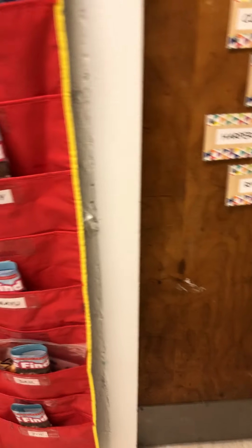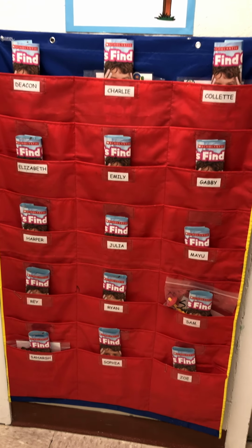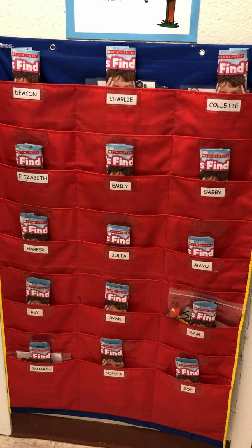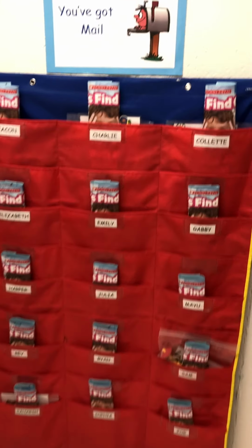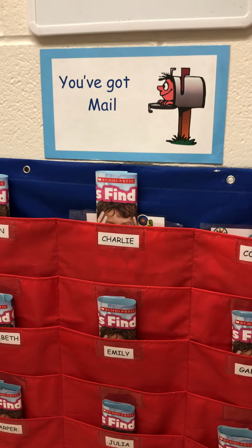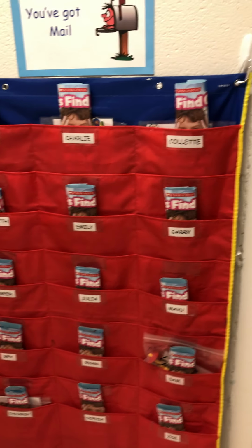So, right here you're going to find your mailboxes right outside our door. Can you find your name? Yep. And up there it says, "You've got mail." And you see, you do already have mail.